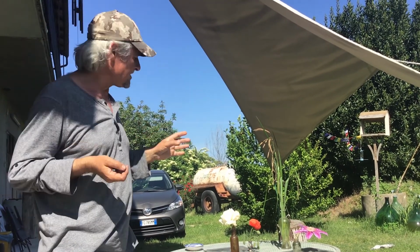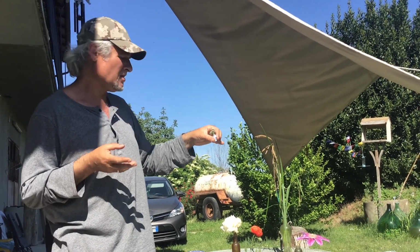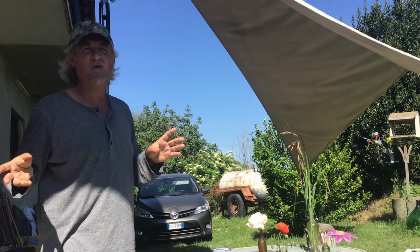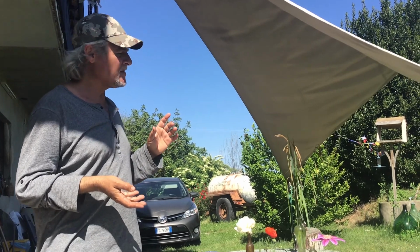Now sometimes you can use a tiny thing like this in a big space and it gets completely lost, and maybe that's what you want. Or maybe you can have a tiny room with an enormous flower arrangement, and maybe that's what you want. But you should think about the scale of your arrangements. Then you should think about the materials.